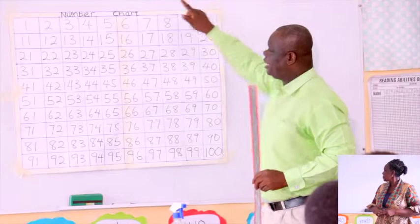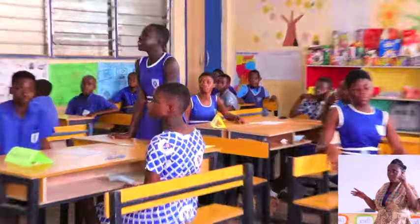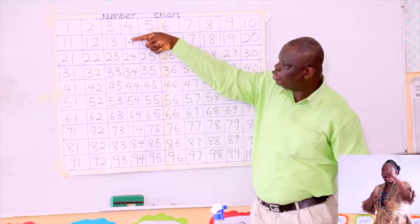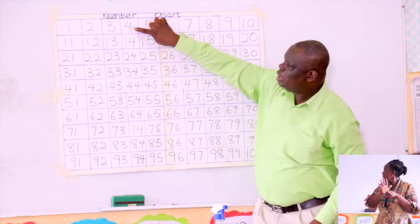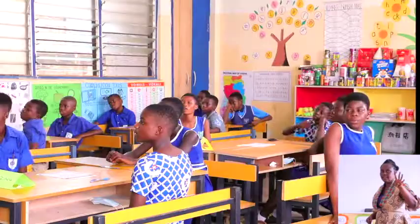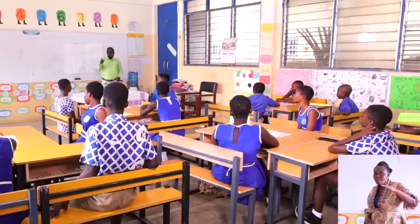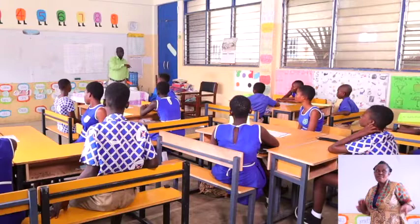What can we also observe vertically? Yes. It's increasing by 10 when we move from the top to the down. So let's see an example. Which number is this one? 4. Then the next one, 14. The next one, 24. The next one, 34. The next one, 44. So as you move from the top coming down, it's increasing by 10. That's good.